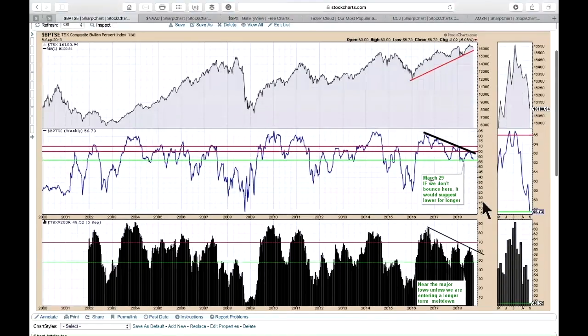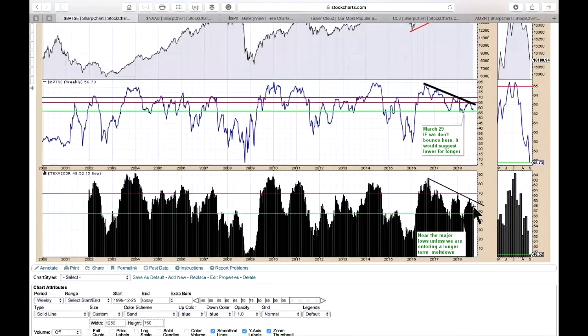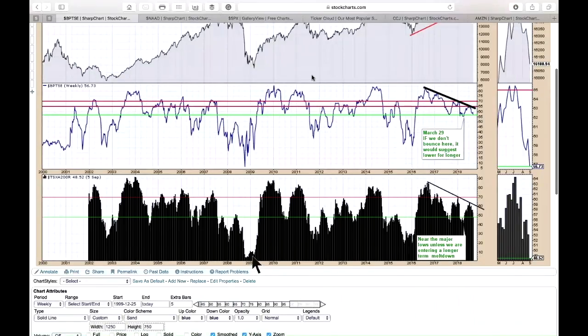And we have the same condition in terms of the percentage of stocks above the 200-day moving average. Now, we don't have a Friday close, but we are down here below 50%, at 48%. And just in general, when you're below 50%, you're in a pretty weak market. So the Canadian situation is looking more tepid than the US.